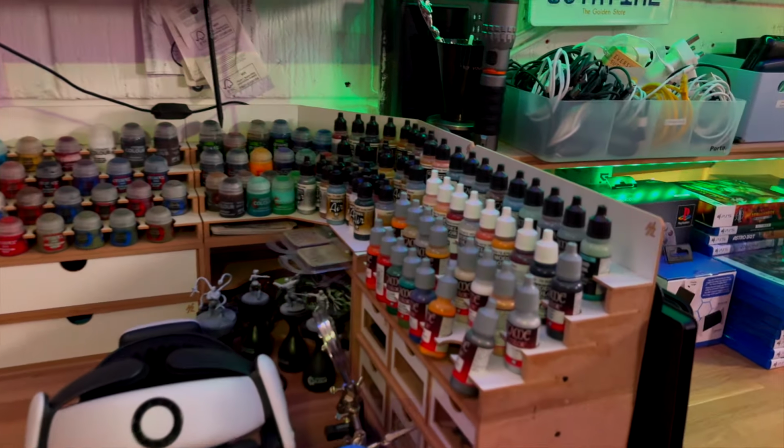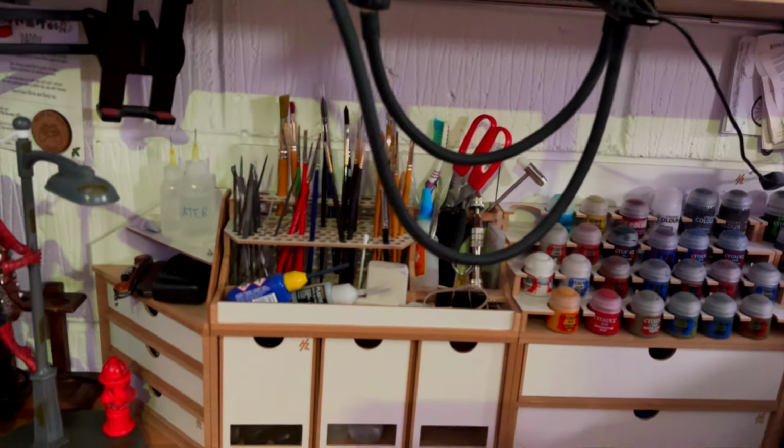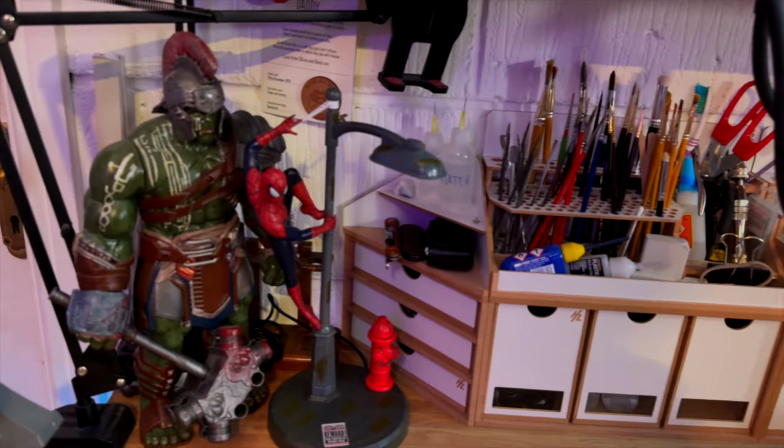I bought all this setup here, bought all new paints, took out my old brushes, bought some new brushes, and started doing model painting. I didn't really achieve much. I've not painted many. I did paint this Hulk.